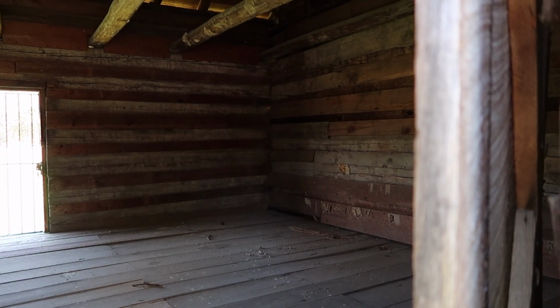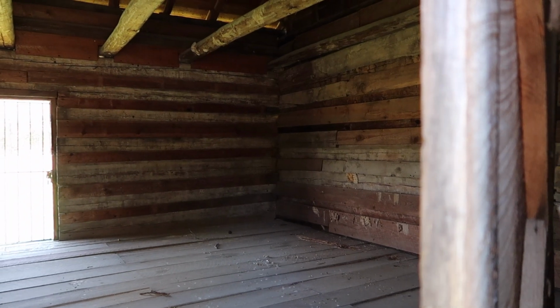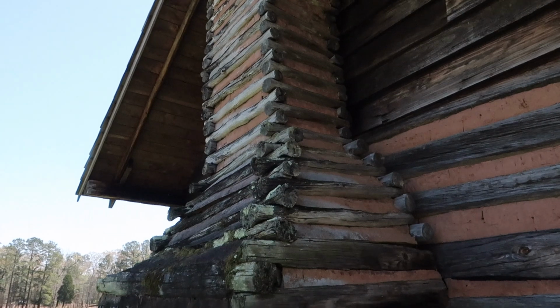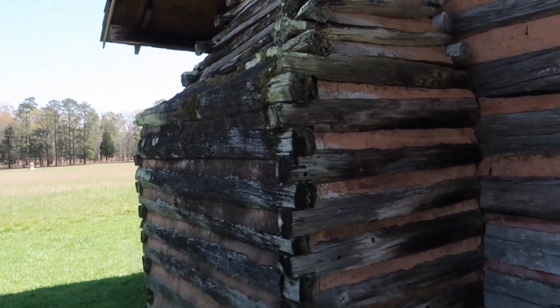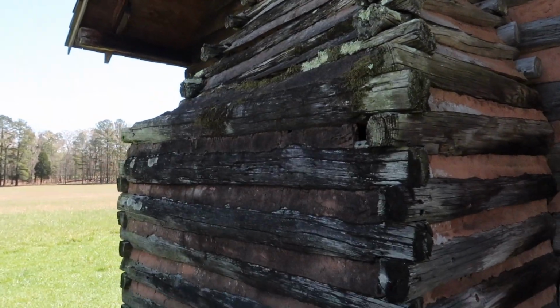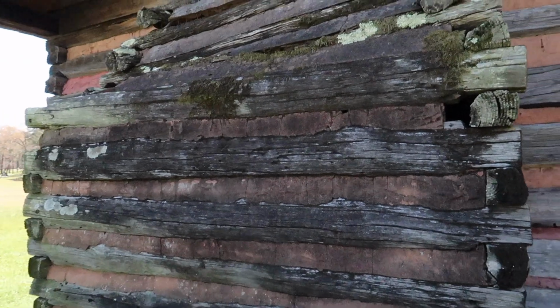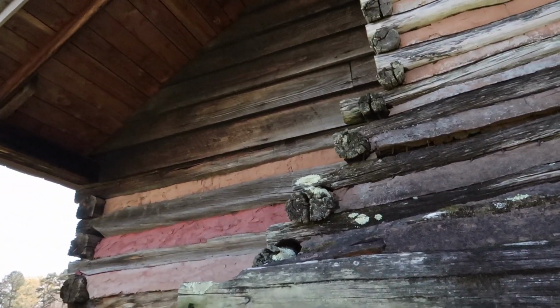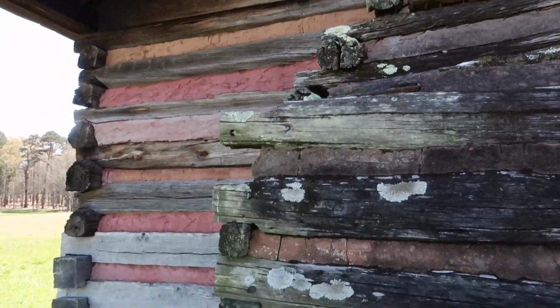And some more of the house. It wasn't a very big house, was it? Kind of small. Here's the outside of the fireplace. Little chimney going up here. Man, can you imagine? It's back then. Must be concreted inside of it, otherwise it would burn up.